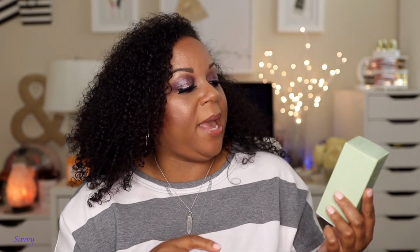This is a gift, but not for my daughter, for someone else. This is the Dramatically Different Moisturizing Lotion. And this is the lotion, not the gel. I like the gel, but the person I'm gifting this to likes the lotion because they have drier skin. So I picked this up.